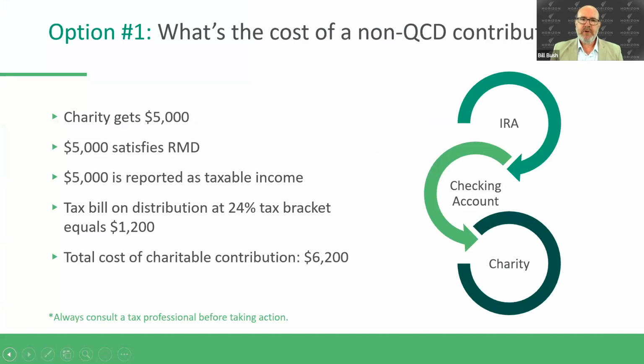Okay, let's suppose Albert and Shirley do what many retirees do. Albert takes his required minimum distribution of $5,000 at the beginning of the year. He deposits it into his bank, and he's done with his RMD for the year. Now, being charitable people, they want to donate $5,000 to charity. The end result is the charity gets the $5,000. Everybody understands that, right? But now let's look at that more closely.